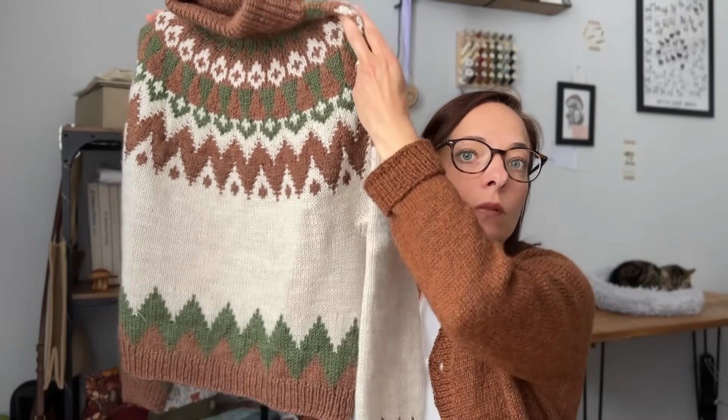But now that it's finished with the body and everything, I'm really, really happy actually. I think the beige really balances everything out, and it has a nice foresty look, which I'm really pleased with.